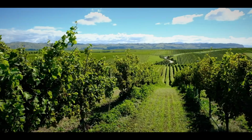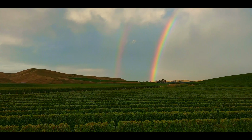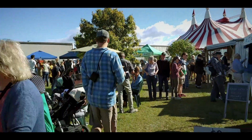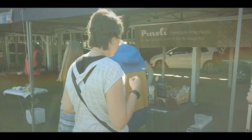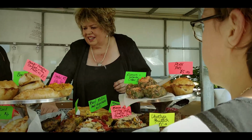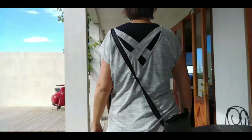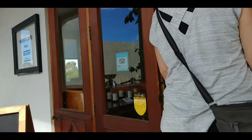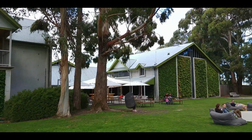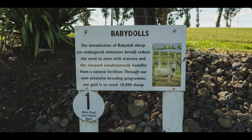Next, it was off to New Zealand's main wine country, Marlborough. Everything was so wonderfully casual here, and reminded us a lot of the unpretentious wine regions back in Canada. And because New Zealand, sheep play a key role in the winemaking process.